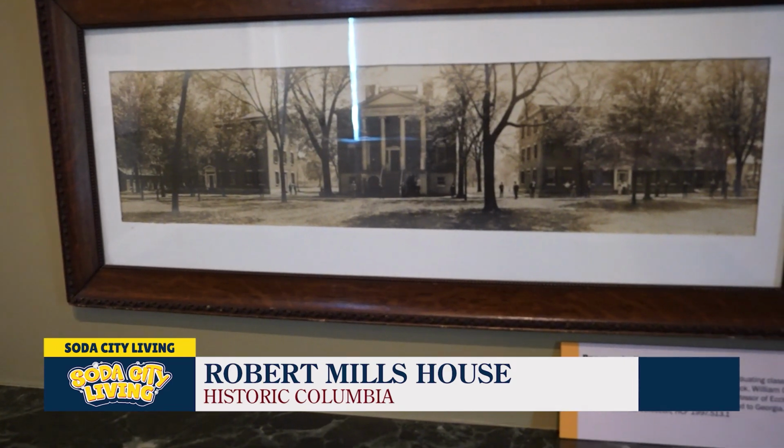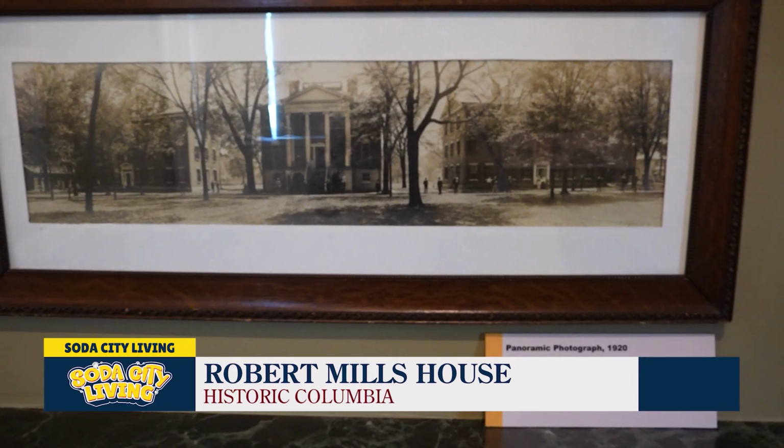Yeah, so one thing to point out is that many people know this as the Robert Mills House, but it wasn't always that. So it was a school for a while, and then how did it become the Robert Mills House? So with the saving of this home in 1961 and of course the creation of Historic Columbia is how it started to revert to that name of Robert Mills, really for who Robert Mills was.